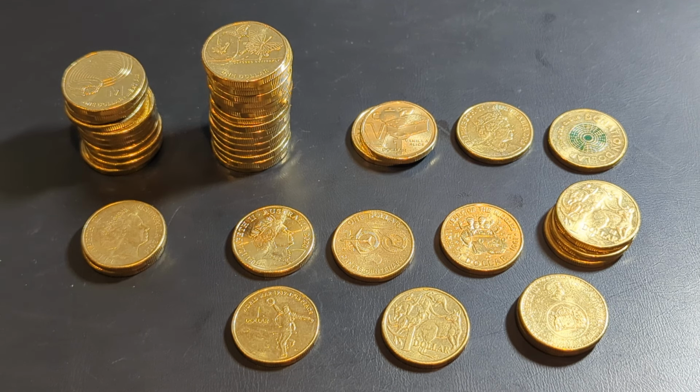All right, so up the back here, we've got three piles. The 2019, the 2021, and the 2022 Great Australian Coin Hunt coins. Obviously the 2019 version has been out and about for a long while, and really I've only started finding a few of the 2022 ones, and a number of the 2021 version are coming through.